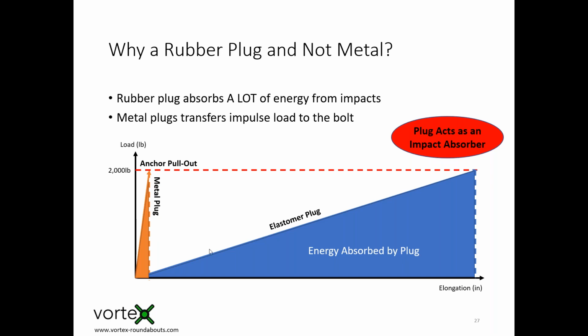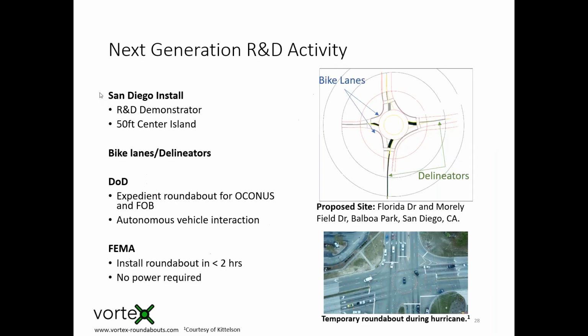Now, if you look at an elastomeric plug, you're going to get a lot more elongation, out to that 2 inches before it obtains that load, and we can tune it to fail at whatever load we want, depending on which washer we use or what material hardness we use. So we can really manipulate that to exactly what we want it to do. It plays into our ability to absorb that impact instead of just transferring it to the bolt. We're trying to protect that anchoring system as it's the most important aspect of this system.